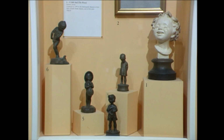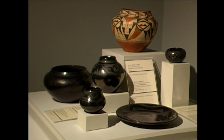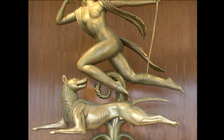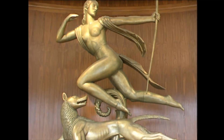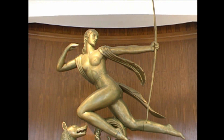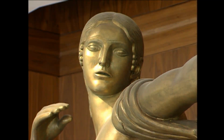The museum collection consists not only of paintings, but also includes sculpture, works on paper, and pottery. One of the most striking pieces, though, can be found just as you enter the museum's front doors. It's the Diana. It is by Paul Manship, and most people are familiar with the work that he has at Rockefeller Plaza, the Prometheus, that when you see all the skaters out at Rockefeller Plaza, that's the work by him.